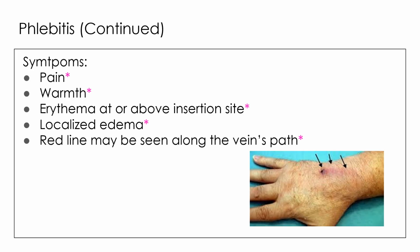Phlebitis symptoms include pain, warmth, erythema at or above the insertion site, localized edema, as well as the possibility of seeing a red line along the vein's path. Note the picture on this slide.